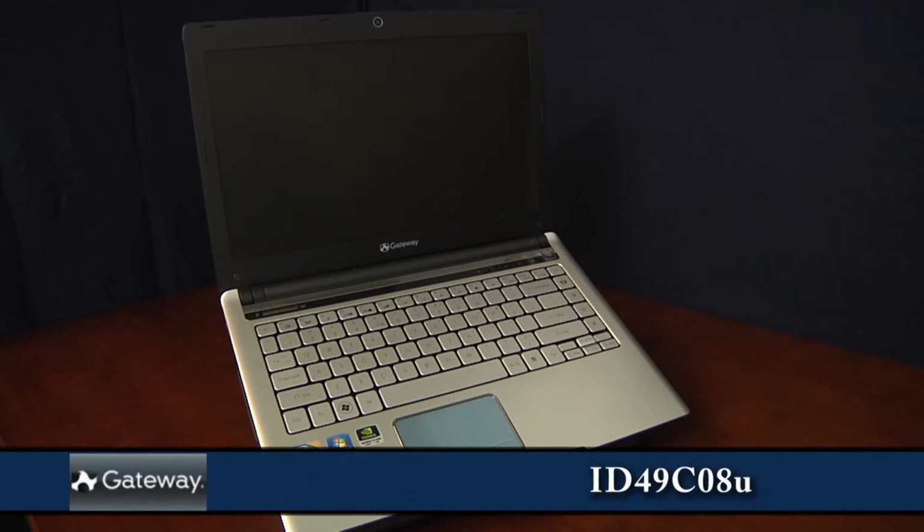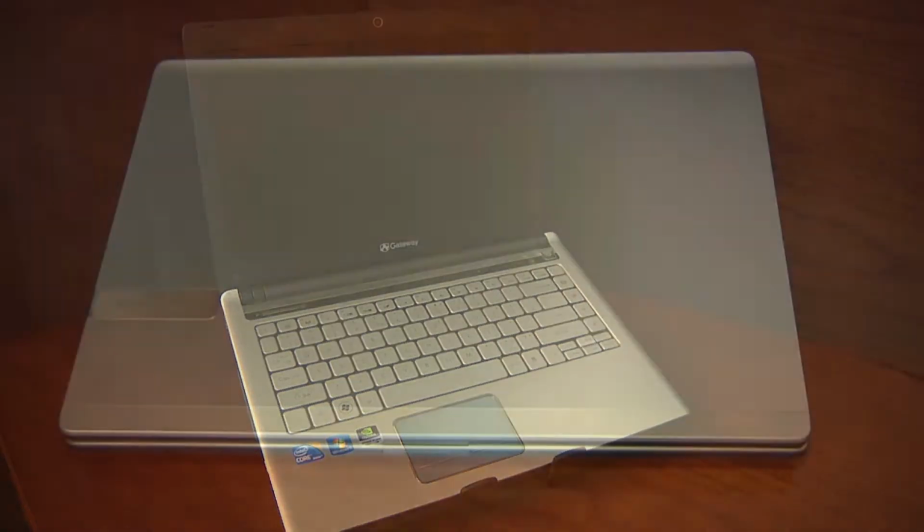And we're here this week to take a look at a brand new notebook from Gateway that combines price, performance, and portability. It's the Gateway ID49C08u. The ID49C08u is an update of Gateway's ID series of mid-size notebooks.